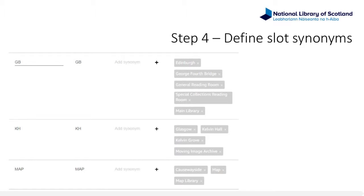Again, it's very easy to do sort of entity resolution through this. You can teach Alexa your different libraries that you have, in this case, what they might be called, synonyms for them. So if somebody responds with something that's a bit like your library name, but not quite, it will actually be able to match it anyway. So it gives the appearance of being intelligent.